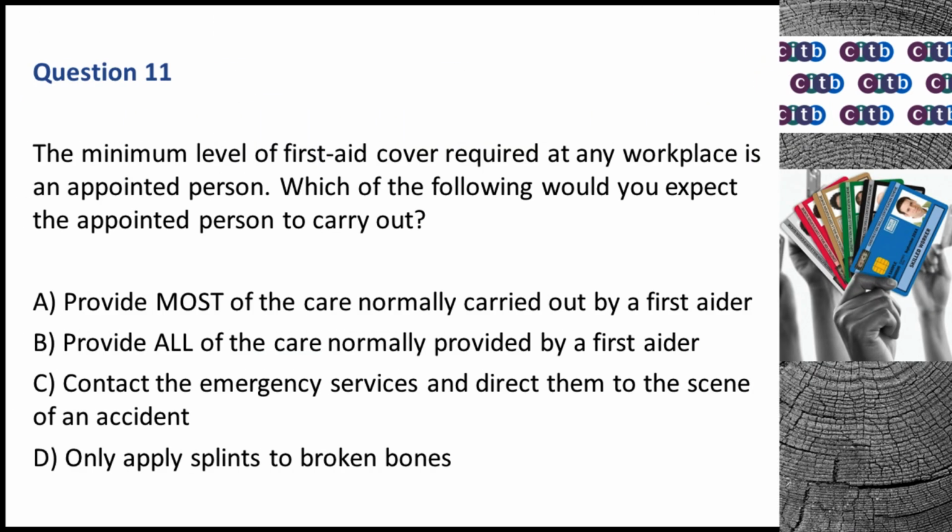Question 11. The minimum level of first aid cover required at any workplace is an appointed person. Which of the following would you expect the appointed person to carry out? A.